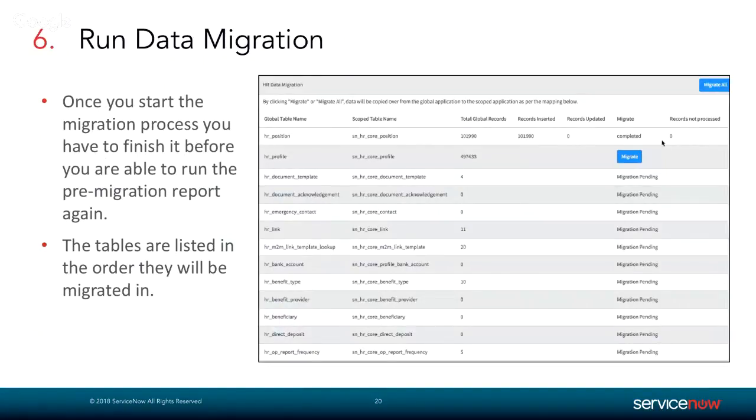That'll bring you into the data migration screen, and this will just highlight, on the left here, you see these are the scoped or the non-scoped tables. These are the scoped tables and how they're going to be mapped. And then this will allow you to run the migration. So you can run table by table, or you can just migrate everything at once.